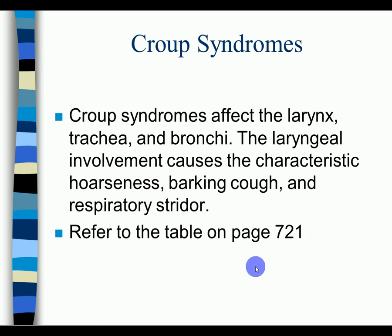Rapid pulse and respiration. Treatment is airway protection, racemic epinephrine, corticosteroids. You get them on board quickly these days. Fluids, antibiotics, and reassurance. Now, there are 2 nursing alerts on page 721. The first one says 3 clinical observations that are predictive of epiglottitis include absence of spontaneous cough, presence of drooling, and agitation. So you need to remember those.